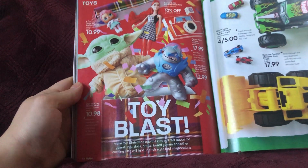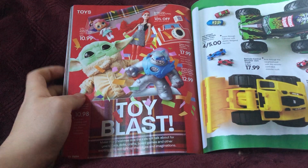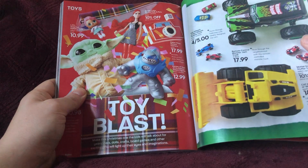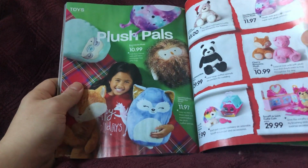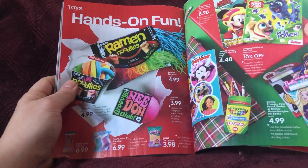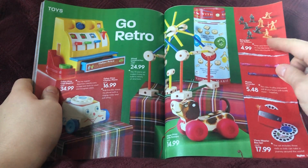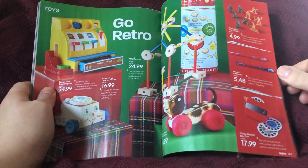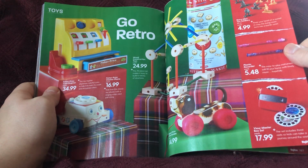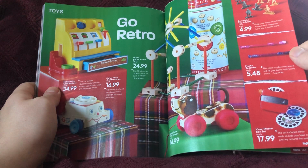Yes, Grogu. $10.98 for that plush. I think I might have this one, but in the Christmas outfit. Lots of coloring kits. Retro mini toy soldiers. I can't believe they still sell these. It's hilarious. And they were always a staple of the grocery store. Like, even grocery stores that had very little to anything always had toy soldiers.